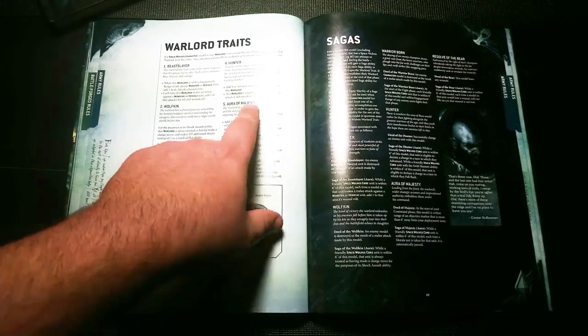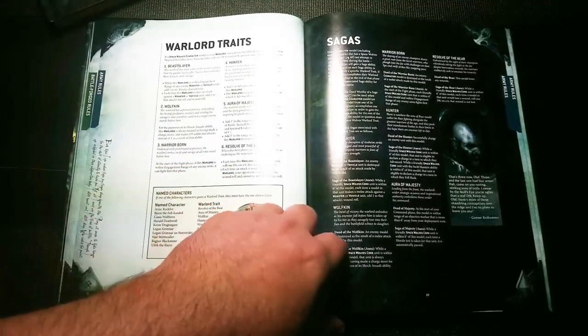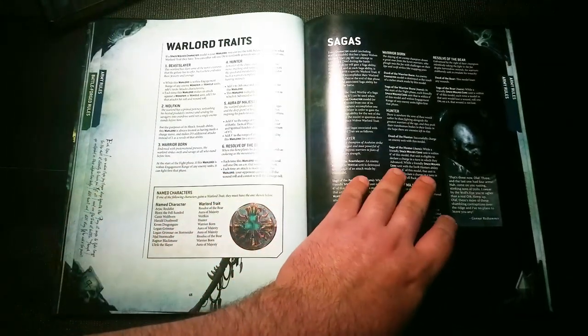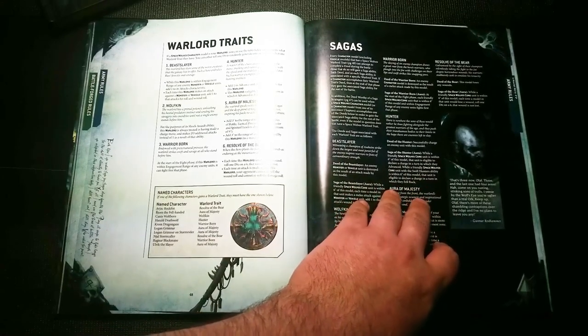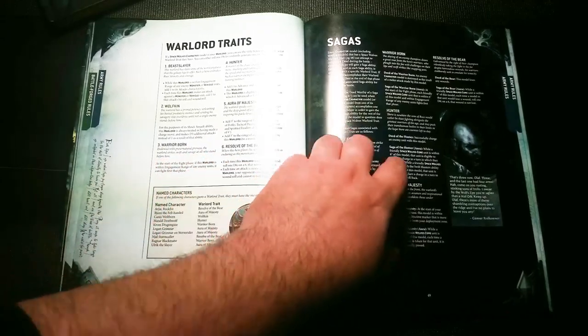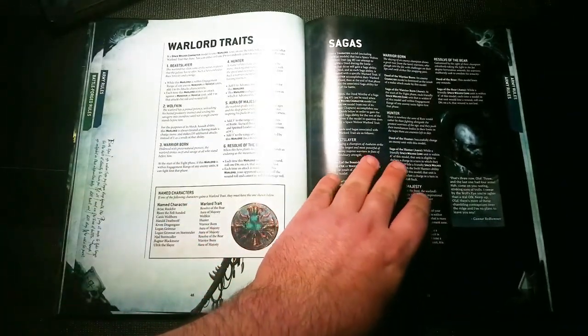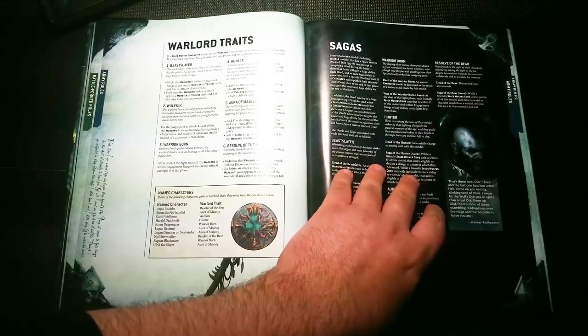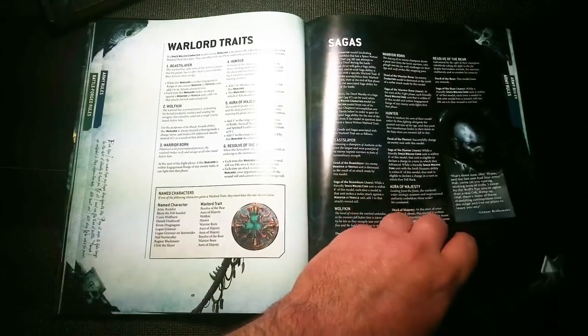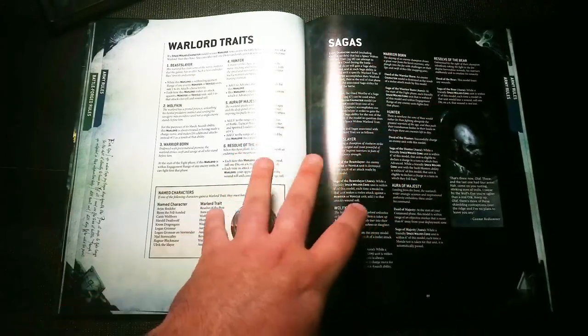You throw that on top of the plus one to advance and charge, and the fact that they can advance and charge because of the Swift Hunters rule. More on that soon. You've got some pretty devastating combinations here. And then if he manages to proc his deed, then for the rest of the game, he is allowing units to advance and charge, which is really going to help a heavy combat-focused army. So yeah, that is my highlight from this, I would say.